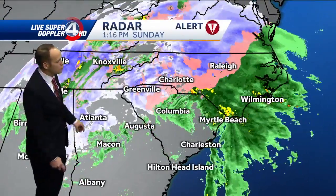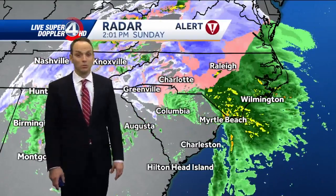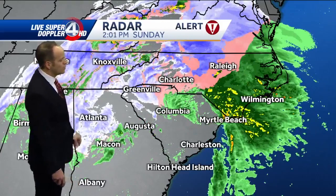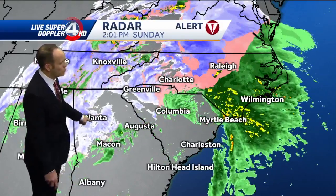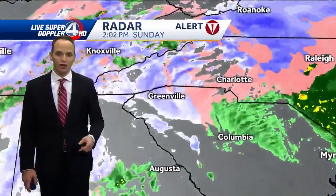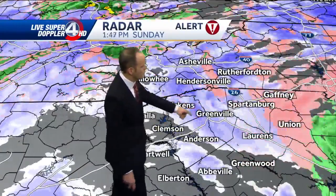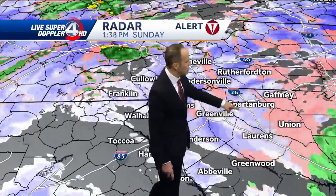We need to watch that closely because as this low actually moves right over us, we may be able to squeeze out some more snowfall that could actually accumulate here. So watching this band back toward Atlanta that'll try to roll through our area through the rest of the afternoon and early evening hours. Here's the break I'm telling you about: Toccoa to Hartwell to Elberton, but you're in the snow for the next hour or so in Greenville and Spartanburg.